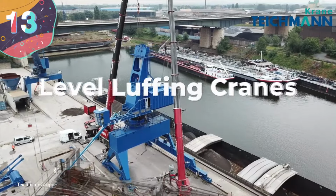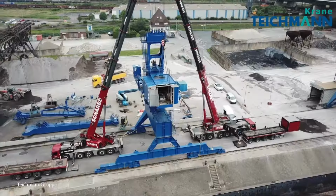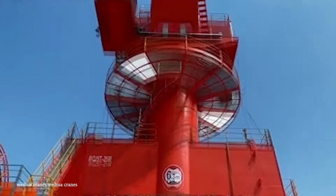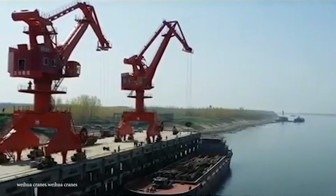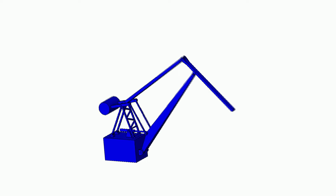Number 13. Level Luffing Cranes. Level luffing cranes are similar in a lot of ways to tower cranes, which you'll see later on, but they do have one very major difference. Level luffing cranes don't have trolleys that run along the jib. Their hook blocks are fixed at the end of the jib, so it's the jib itself that moves up and down. Basically, the hook stays at the same level when the crane is doing its luffing.